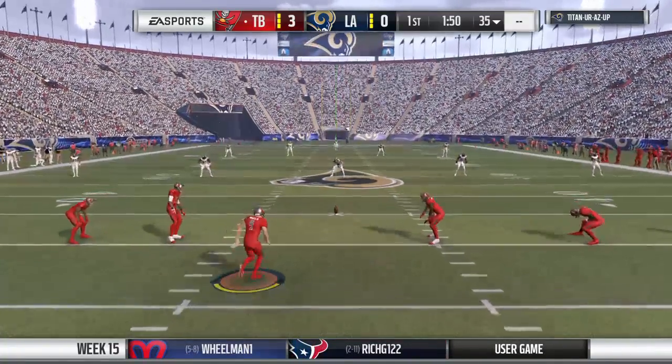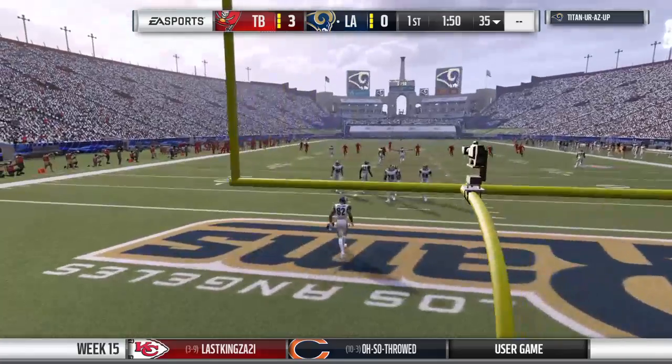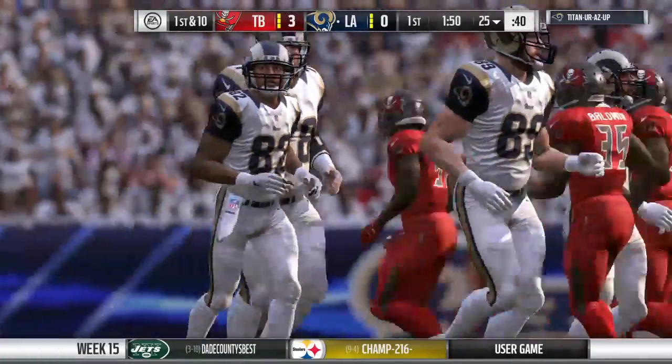The Bucs ready for the kickoff. And here we go. It's in the air. And no return on this one as the fair catch is signaled for and taken. And now out on the field, here comes Los Angeles.